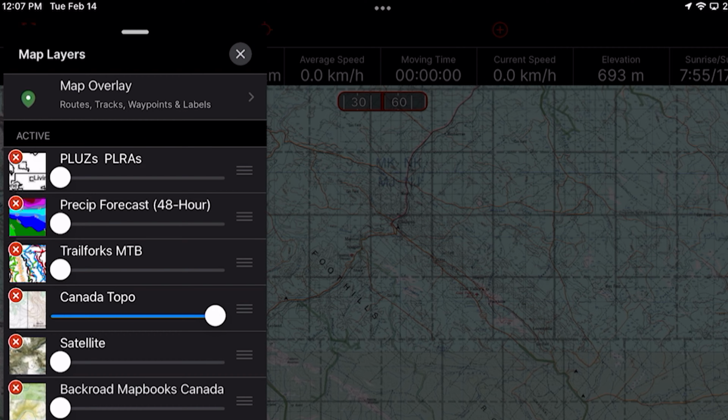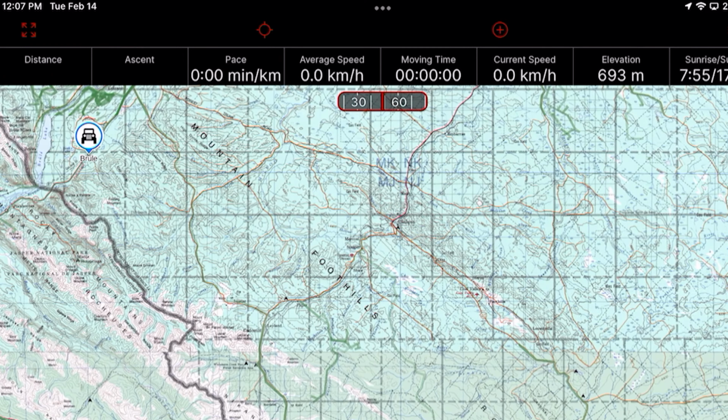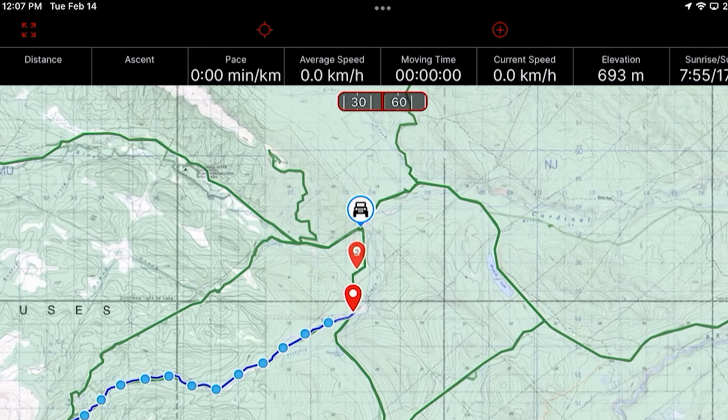So the absolute best layer for overlanding is topography. It shows you elevation gains, it shows you where the hills and mountains are, valleys. So it's a really handy layer. Probably the one I use the most.